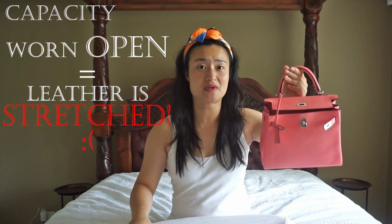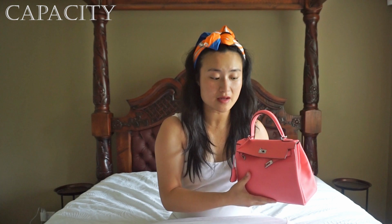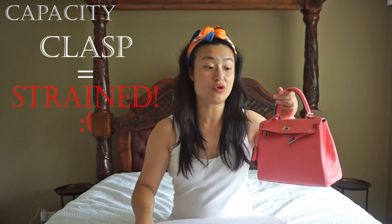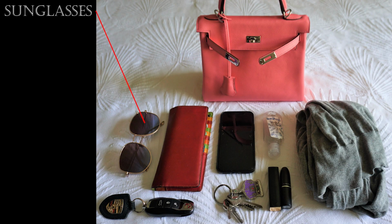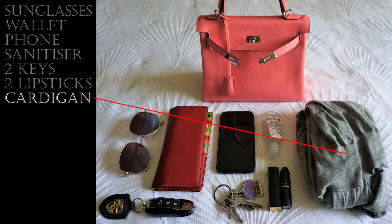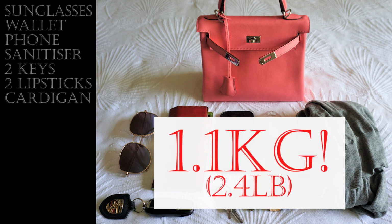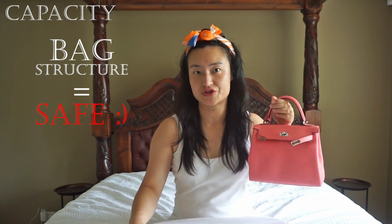I feel that if you leave it gaping open, it will probably be permanently stretched for life. And even when you clasp the central turn lock to reduce strain on the leather, the hardware is still under immense pressure and constant friction. So I believe the maximum amount your Kelly 25 can safely carry is actually sunnies without the case, wallet, phone, sanitizer, car key, lipstick, and prioritize large light objects like your cardigan or scarf, since space not weight is readily available. This clocks in at 1.1 kilos, which is within my comfort zone and doesn't strain the Kelly 25's construction.